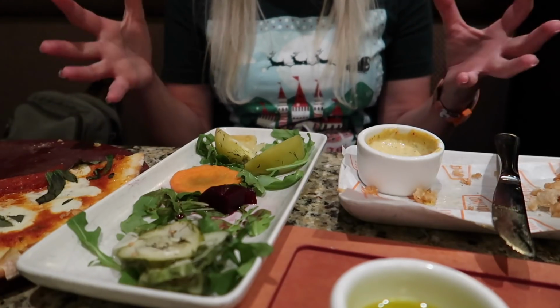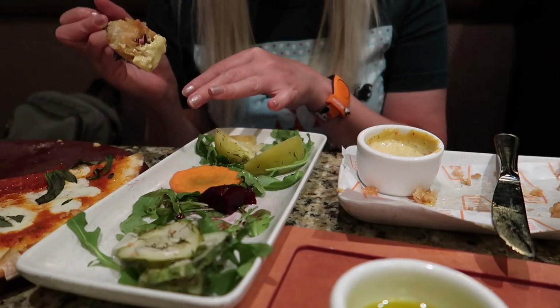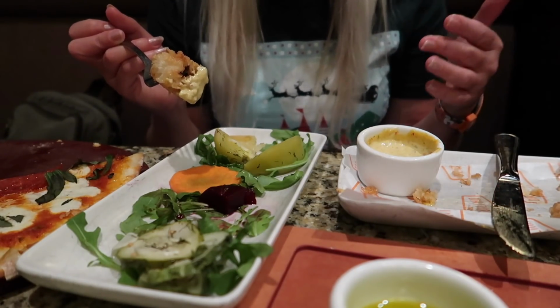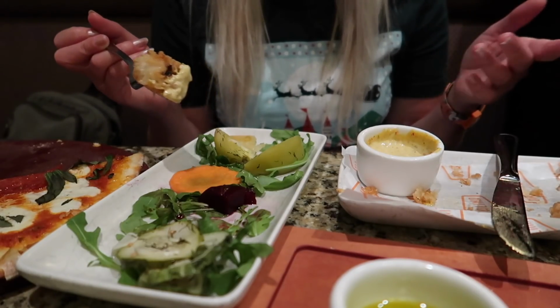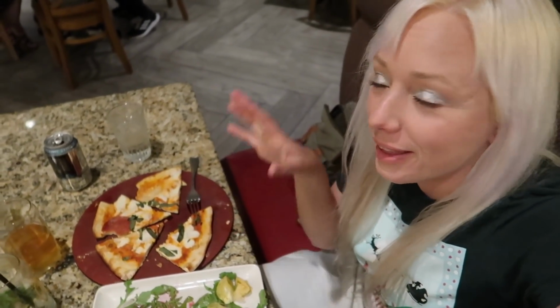I still have so much food left. What am I gonna do? If you ordered a calamari appetizer, 1 pizza, and shared between 2 people and had some drinks, that could be a nice dinner, a nice amount of food for a nice date night or something. I am working through all of this, which lets you know that I really like it.